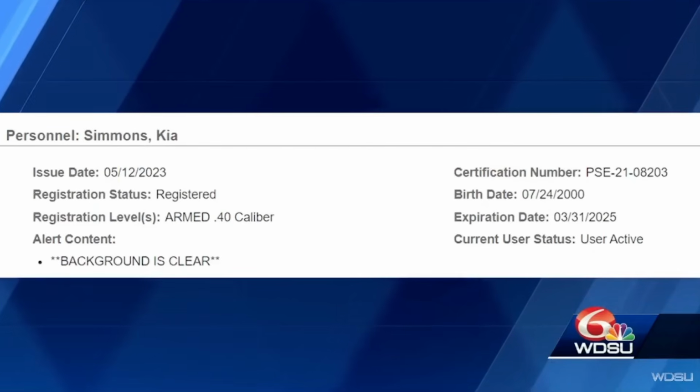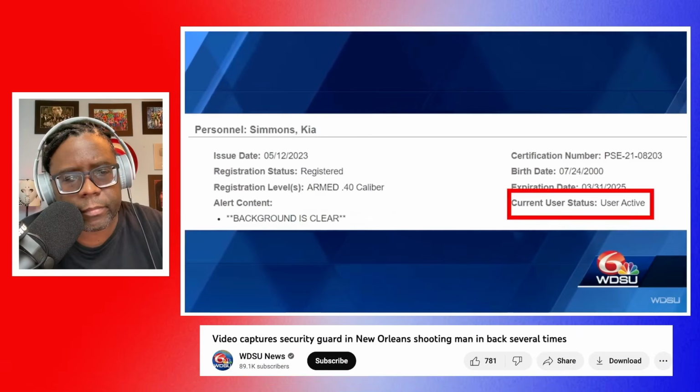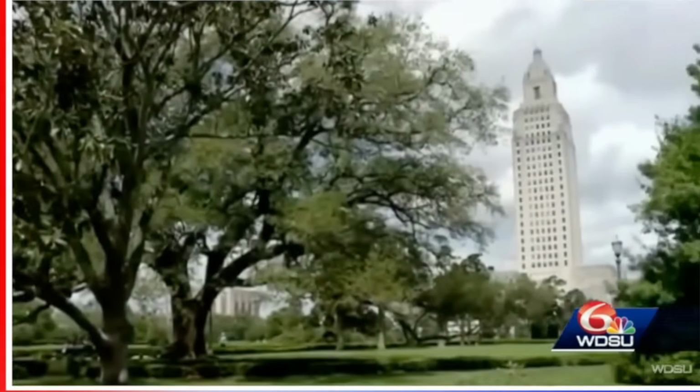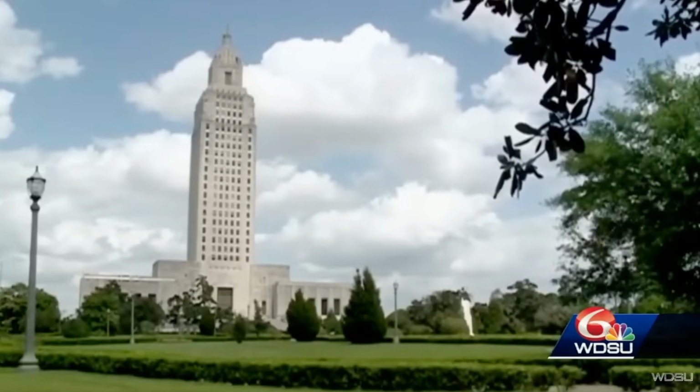Specifically in New Orleans, this is the third security officer involved shooting in 4 months. Carl Cezanne is the executive secretary of the Louisiana State Board of Private Security Examiners. That is the board that certifies the training of all security guards in the state. The board's website lists Simmons as an active security guard who got her most recent license in May of this year and renewed her training to carry a .40 caliber weapon just 2 weeks to the day before the shooting happened. Cezanne was appointed to his position in January of this year and says he's working on a major overhaul of the state's training system that he says hasn't been overhauled since 1985.